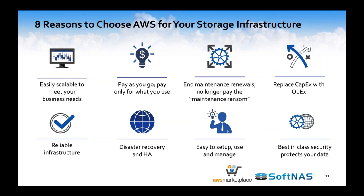With AWS and the scalability that it provides, we give you the ability to grow your storage and then pay for it as you go and only pay for what you use. That in and of itself is worth its own weight in gold. Not only that, you get a chance to end your maintenance renewals and no longer pay for that maintenance ransom, where they're holding your access to your data until your maintenance ransom is actually paid.